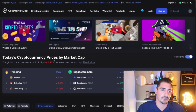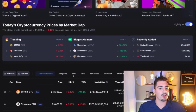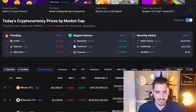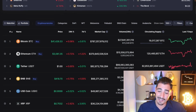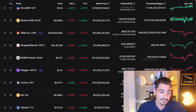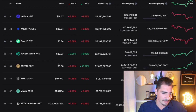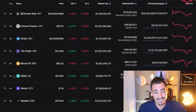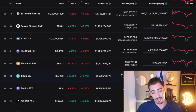I want to show you guys what we're looking at. So crypto market cap's floating around the $2 trillion market currently, and we are not seeing Zilliqa trending. We're not seeing it in the biggest gainers, but that's okay because it's still kind of a hidden gem. Now, it's not out of the top 100 coins. It is currently sitting in a beautiful spot, in my opinion, right around the 60s, guys. So we're currently sitting at number 63 for Zilliqa. Now, over the last 7 days, we did have a good pump, which I'm very excited to see. I love this project. It is at 13.7% over the last 7 days. And currently for the day, it's actually up 13%.